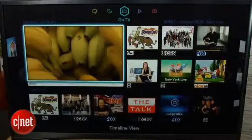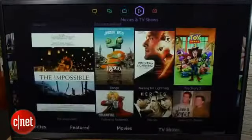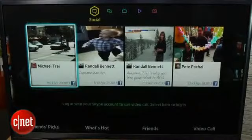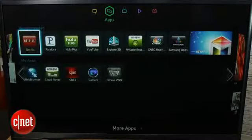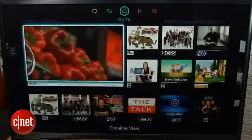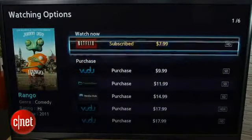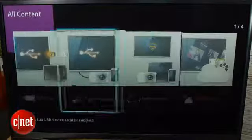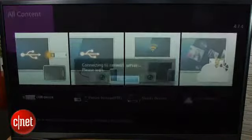I actually did like the design of the Smart TV interface as well. It's a little bit like a smartphone. You can flip from page to page here and access different things like those apps, the On TV section, including a cross-platform browse for streaming services. There's also, of course, access to the cloud and local media. So again, one of the more comprehensive Smart TV features out there.